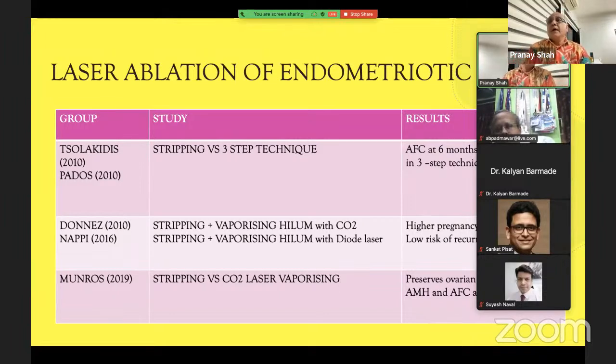Solakadis and Pedos compared ovarian stripping with a 3-step technique for treatment of ovarian endometriomas. The 3-step technique included laparoscopic cyst drainage and lavage with a biopsy of the cyst lining in step 1, 3 months of GnRH agonist injections in step 2, followed by a second laparoscopy and a carbon dioxide laser vaporization of the cyst lining in step 3. They found significantly higher antral follicular counts at 6 months in the group treated with the 3-step technique.